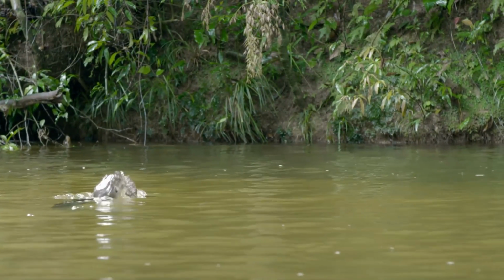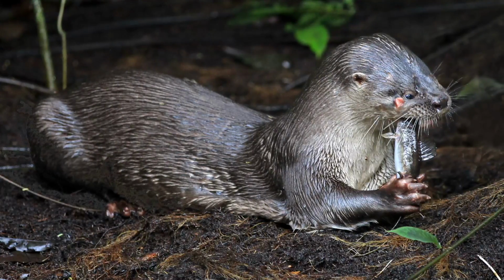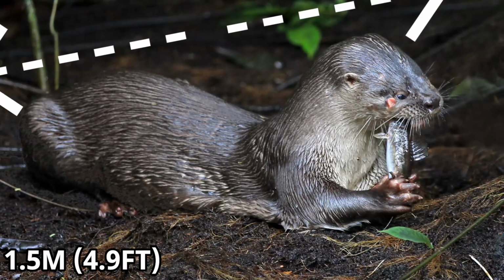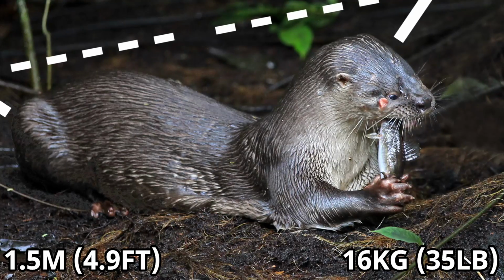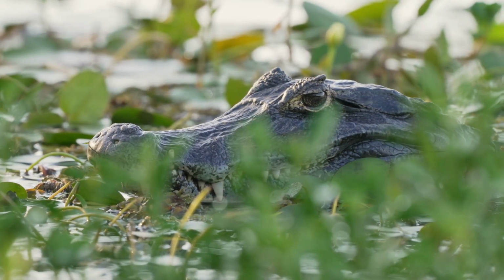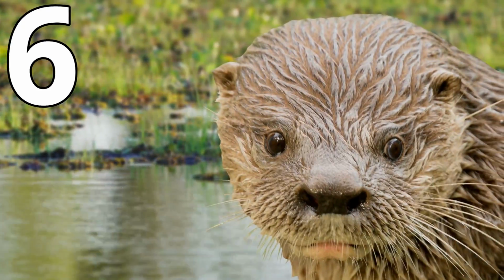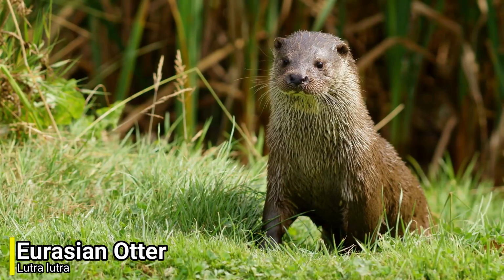As well as being a very interesting otter, this is also a relatively large one, as they have the same maximum length as the North American river otter at around 1.5 meters, but they can get slightly heavier with a maximum weight of around 16 kilograms. This size means that they're safe from some of the other South American predators, and puts them at number 6 on this list.